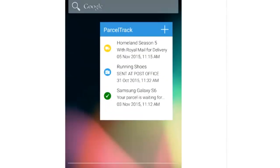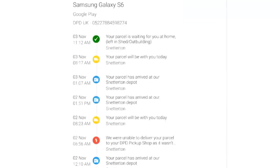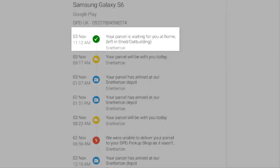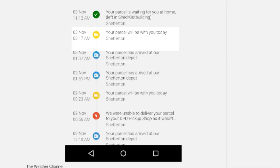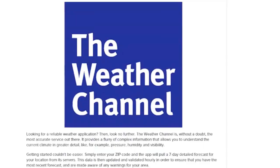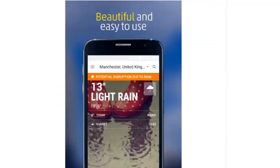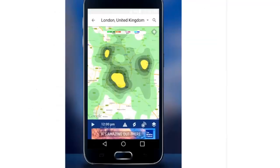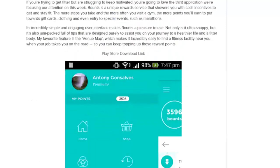How cool is that? That is the Uber for tracking, isn't it? You can see where your package is as it goes around the world. Yep, see, here's a Samsung Galaxy 6 printout. That's what I have. Your parcel is waiting at home, left in the shed or outbuilding. I mean, wow. How crazy is that? They talk about the Weather Channel too quite a bit. These are different apps that we ought to be having on our phones.